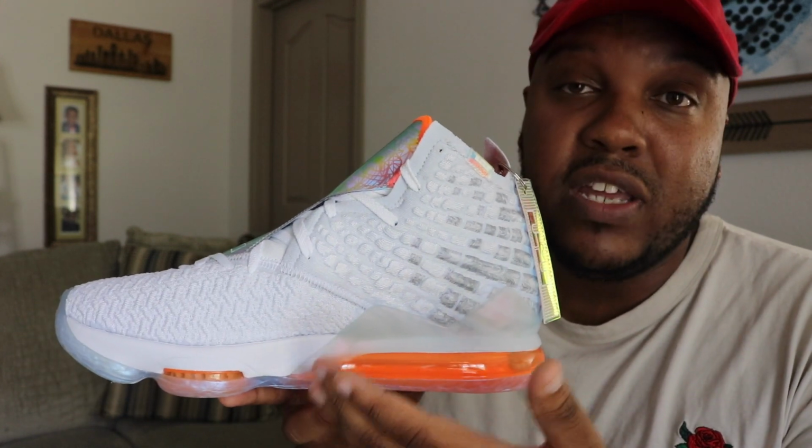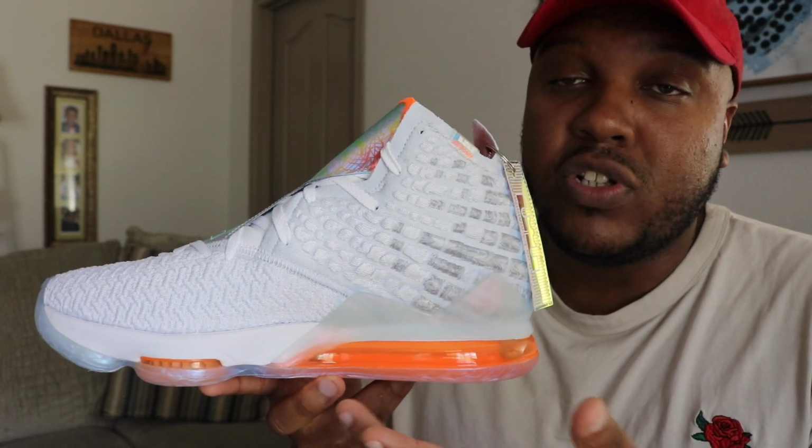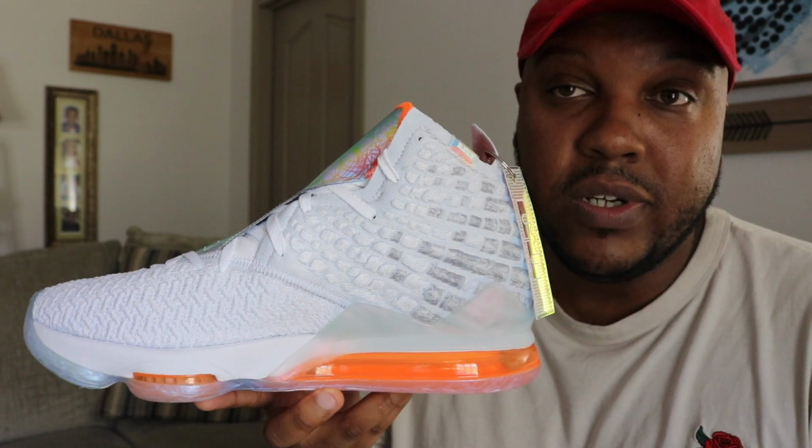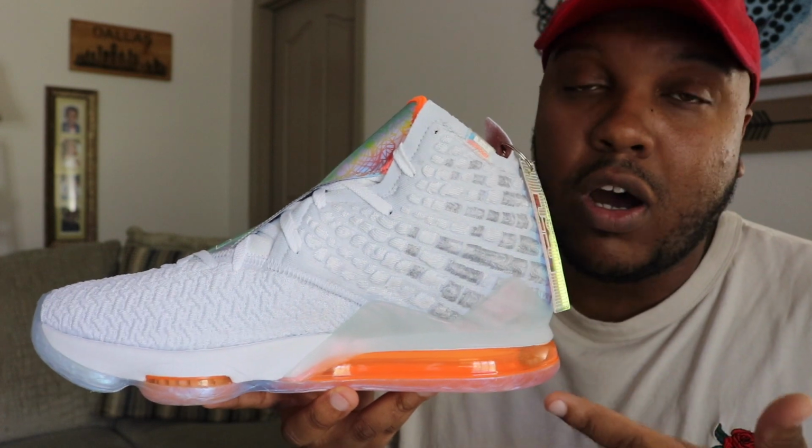You have the light gray battle knit used on the toe box, and from the middle portion all the way to the rear portion of the shoe, it utilizes that light gray knit posit material. See-through gray heel cup with the all orange air unit on the bottom. Now let's get to the part of the sneaker that people either loved or hated.